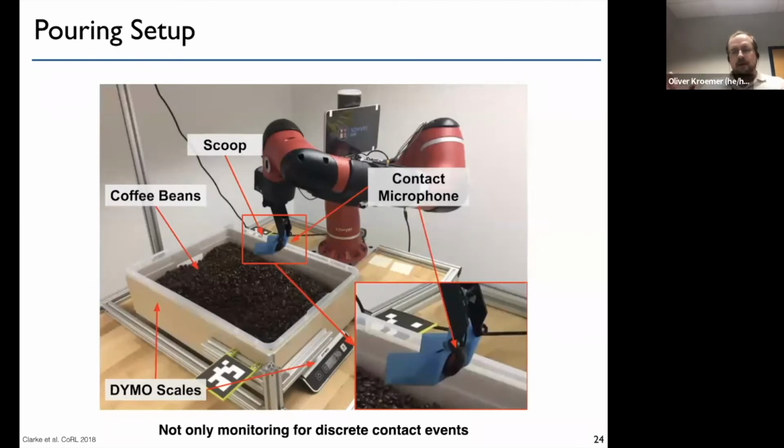Of course, it doesn't all have to be about direct contact. In scooping, or in pouring, I should say, we also maybe need to terminate our skill at a certain position. This is another project that we looked at, scooping and pouring different materials. Here we have coffee beans. We also did things like plastic pellets and pasta. Again, we use this contact microphone on the back.